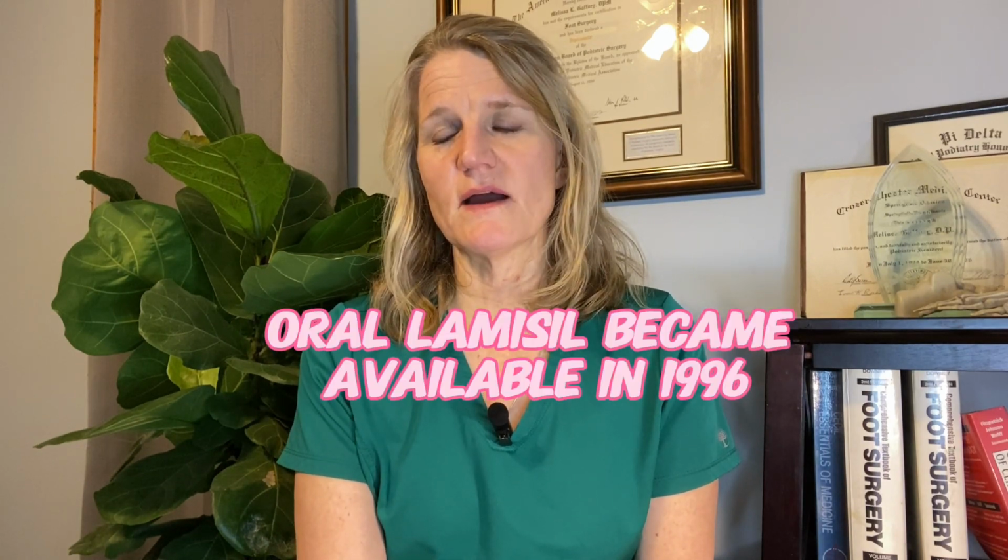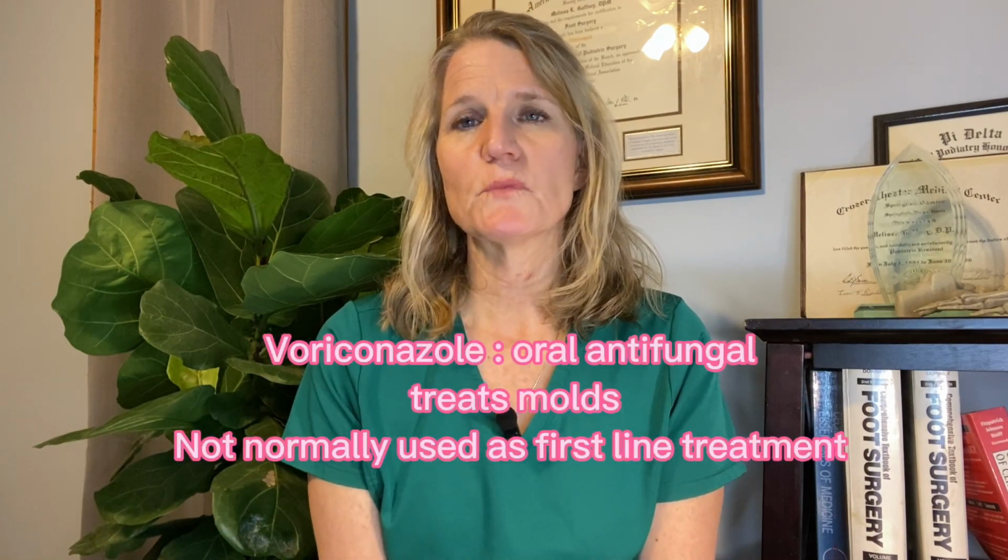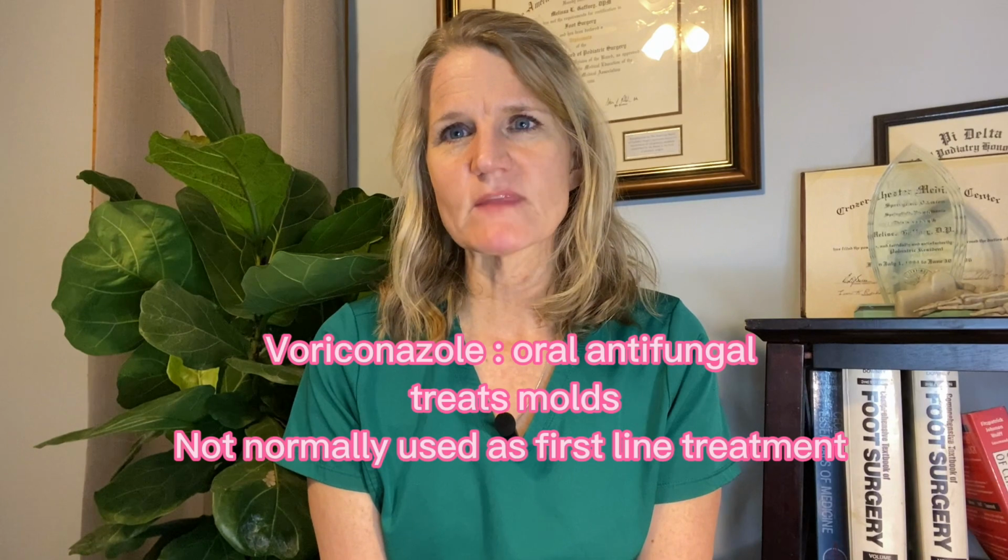Now, the problem with these medicines is they've been out for a long period of time. There's resistance beginning to develop, and I think that's one of the causes of lack of success, or failure of the medicine, or even recurrence. And we don't really have any new treatments down the pike. There's no other medications other than there's a couple. There's voriconazole that's used more for molds, but that's another one that could be used.